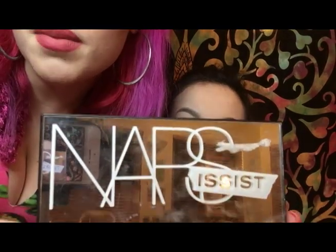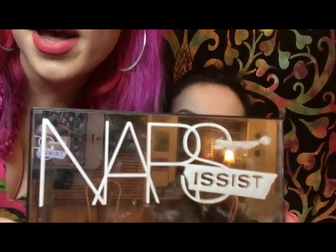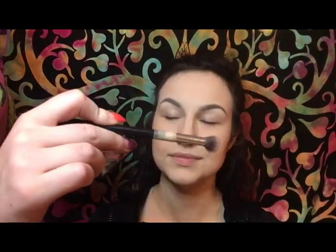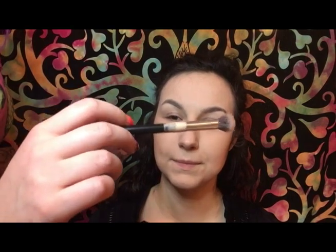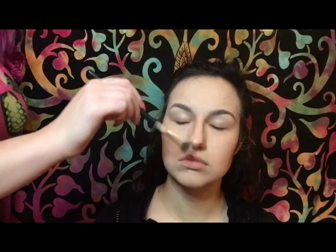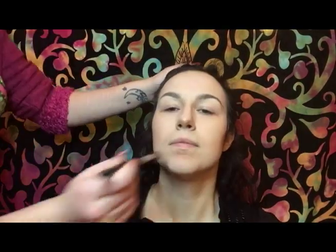For her contour and blush, I'm gonna use the NARS palette. This is the brush I'm gonna be using for her contour. This is the brush I'm going to be using to contour her nose and underneath her lip. I'm going to be using the Neutrogena Soft Color Blush.